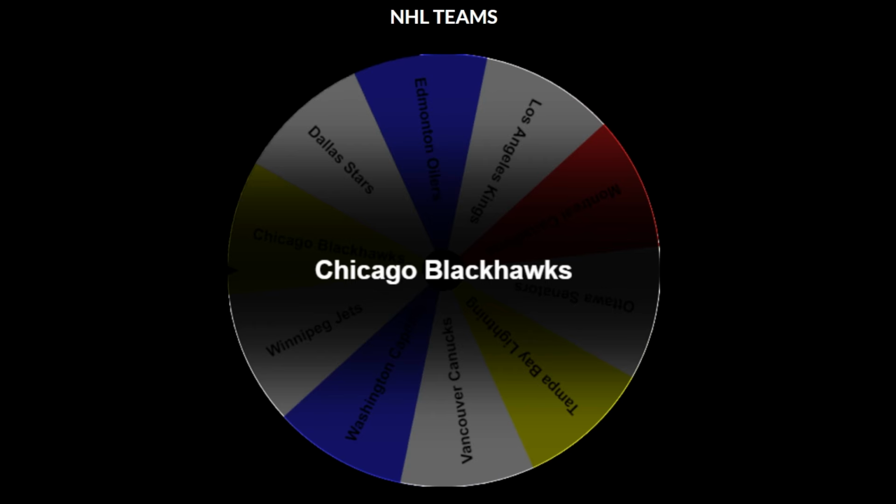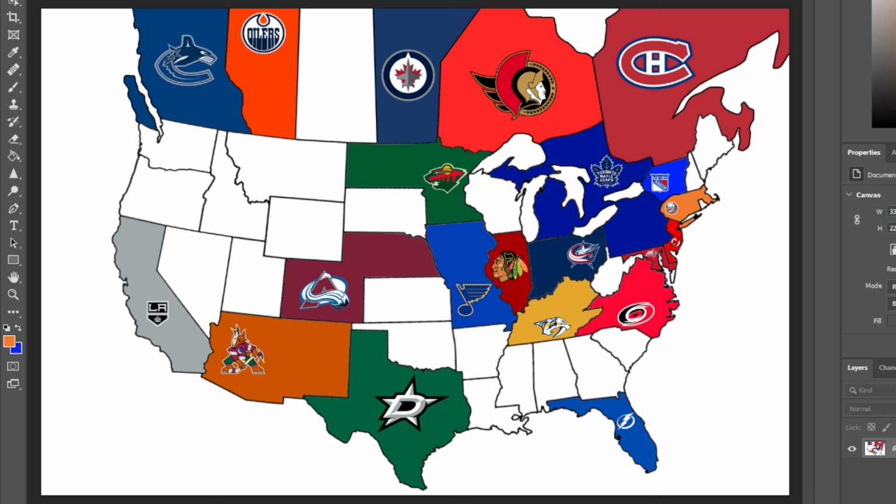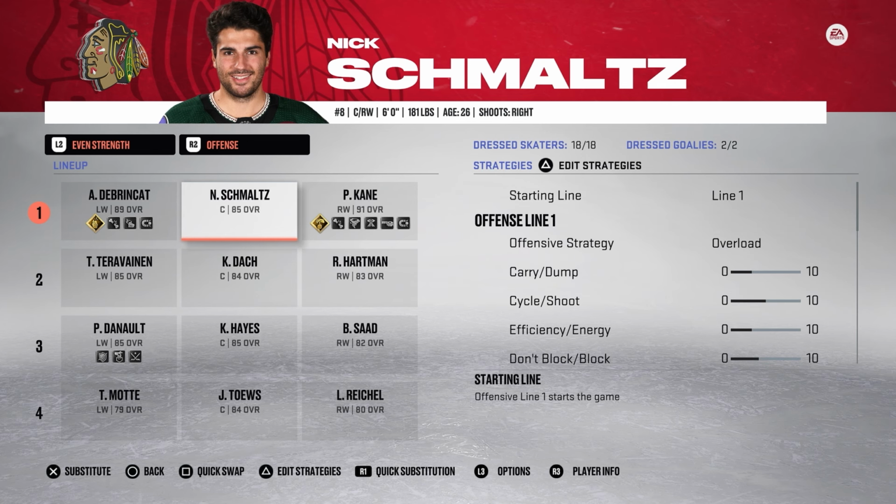Moving back to the Central Division, the Chicago Blackhawks are on the move next, and they're going to be heading northwest, which means they got to take on the St. Louis Blues. So this is going to be light work for us. But I got to take that back, because although Chicago looks like an absolute poverty franchise right now, they've actually done some pretty solid drafting. DeBrincat, Kane, Schmaltz, Teravainen, Hartman, Dach. None of these guys are still here though. That's the biggest problem with this team. They don't keep any of their good players.